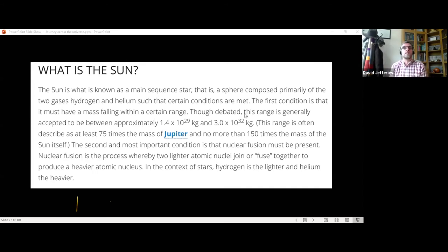Now, the size of the Sun compared to other known stars, red giants, is not very big. However, compared to the most common type of star in the universe, the red dwarf, the Sun is quite a bit larger. Thus, the Sun is not the biggest type of star in the universe, but it's definitely larger than most. As far as the Sun's mass compared to other bodies in our solar system, the Sun is easily the most massive. The Sun itself contains 99.8% of all of the mass of the whole solar system.